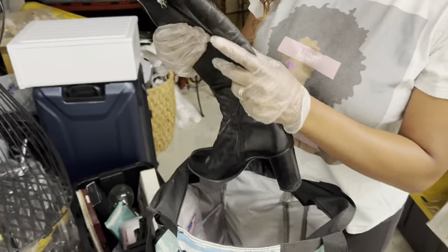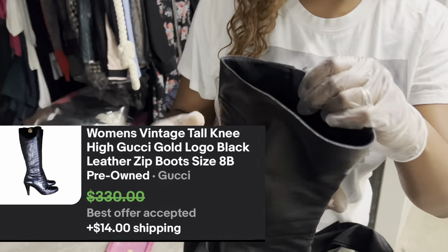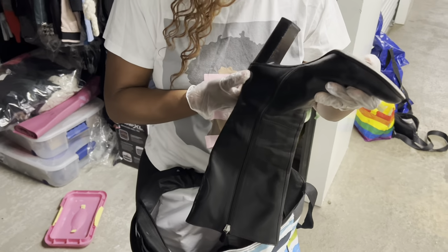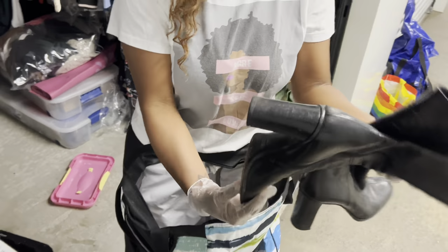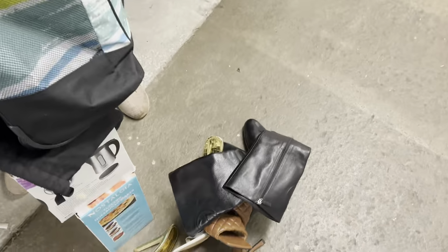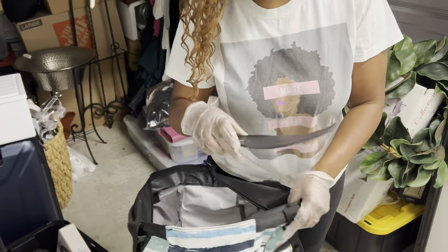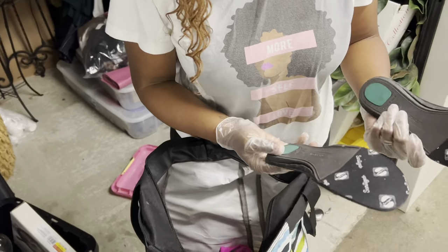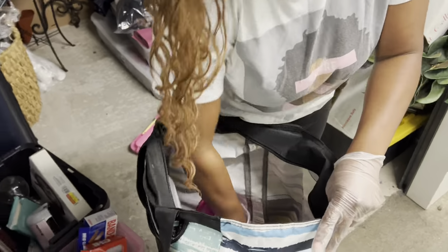Okay, hold on. These are Gucci. Okay, serial number. Serial number. So probably have to get them authenticated, but yeah. Okay. Here's the other one. Okay, we got a match. Got some bikinis. Here's some Dolce & Gabbana insoles, but no shoes. All right. Okay, you got serial number, made in Italy. Okay, but I mean, still we good. No shoes. We good. We go fine.